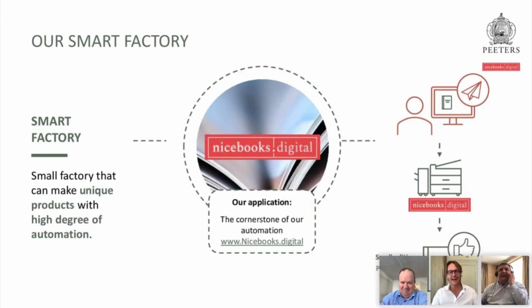The name of the website is nicebooks.digital. So it tells everything. It's on a digital way. We make nice books. Most of the time, people with huge printers tell me, "Oh, you cannot make nice books on printers." Yes, I can make very nice books on printers at a very good price.